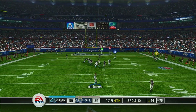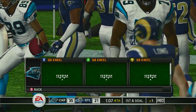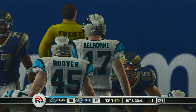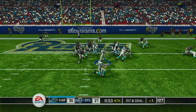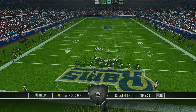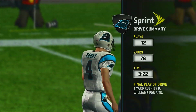Now he's scrambling. Dumps it out right. Steve Smith making his 8th grab. Carolina trying to go up by 3 scores. Touchdown, Carolina. Boy, it's been a long time since I've seen an offensive line this dominant. Everybody has their man. Huge lanes are being created for him to shoot right through. Extra point is good. Here's a look at the drive summary presented by Sprint.